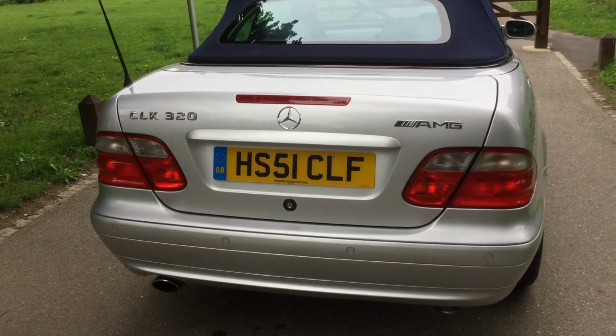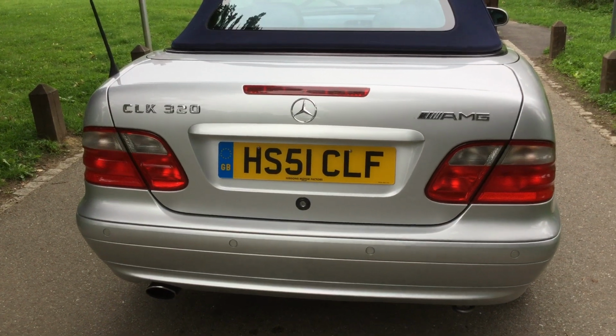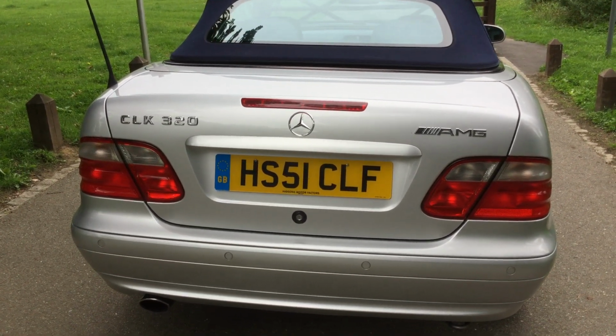This is obviously the registration number. Most of my photographs you won't be able to pick any of that up because you'll have my Mopar vehicle number plates over them. So please feel free to do any checks.